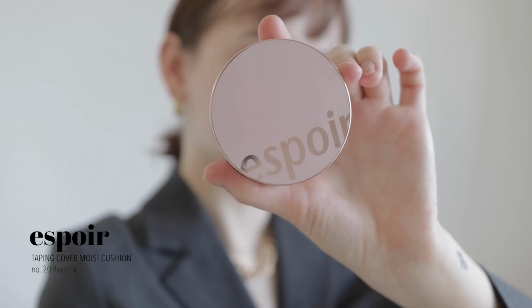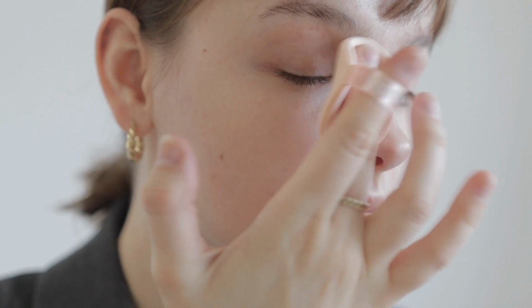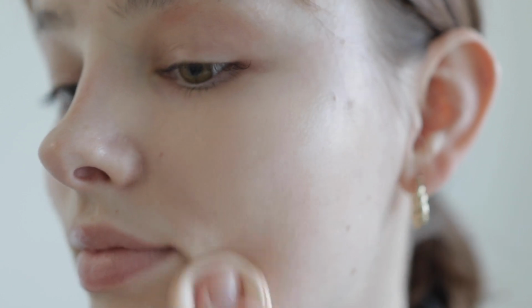Okay guys, let's get started with a softer look first. This is from Lovesick Girls. I'm quite fair, so I'm using the lightest tone in number 20 to match my skin from ESPOIR Taping Cover Moist Cushion. This brightens my complexion and makes me look a bit more awake. It also has a really lightweight and moisturizing consistency, so it doesn't look too heavy on the skin at all.